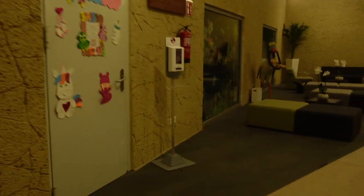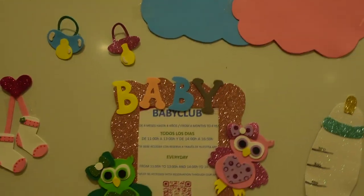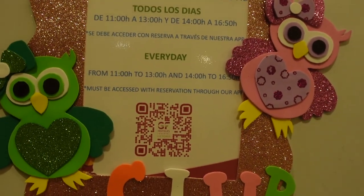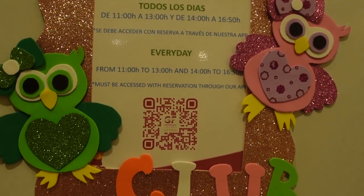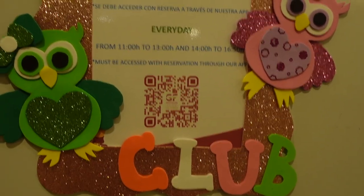This here, on my way to the lift, is the baby club. Now, it's not open at the moment because it's so early, but as you can see on the door, it tells you it must be accessed through reservation through our app. They've got an app that you can download, and then it's got different times. It's really cute. I'm going to see if I can see in the window. I don't think we'll be able to.